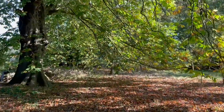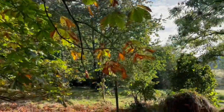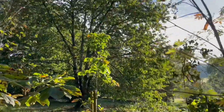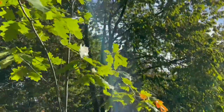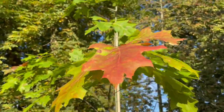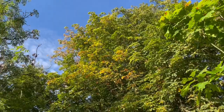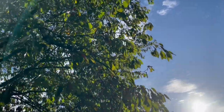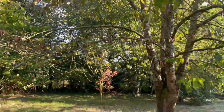So walking over here, this is underneath this big horse chestnut. Here is oak tree number three, just getting some lovely morning light. So that's red oak tree number three, and it's only just beginning to turn. You can see there, otherwise it's not. It's in a very sheltered position, surrounded by cherries, horse chestnut, ash, rowan, cherries, other oaks, sweet chestnuts, all kinds of things.